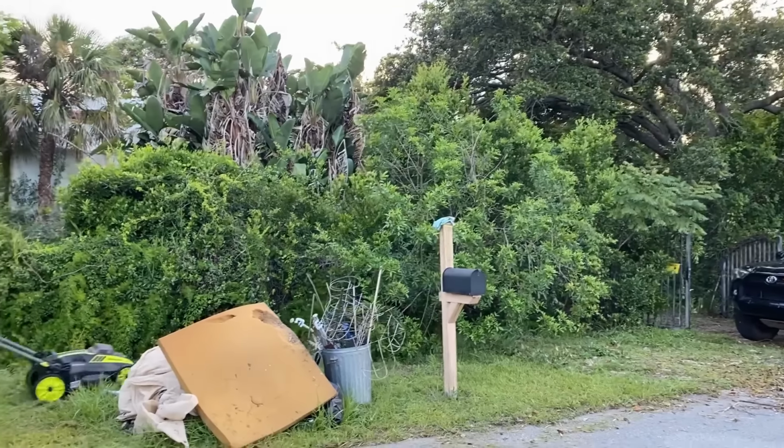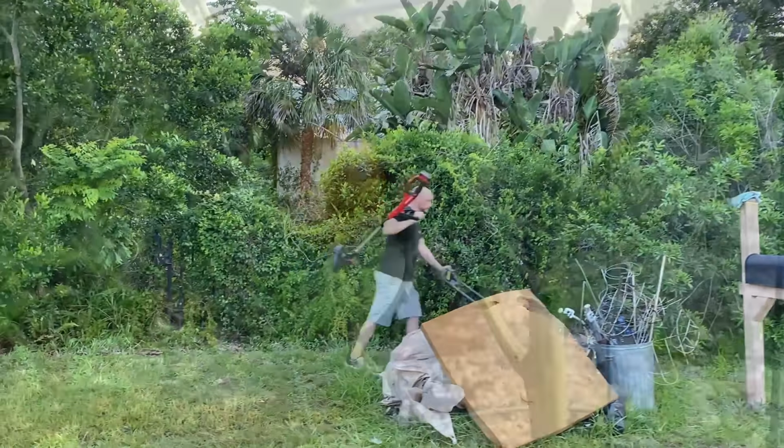But we did get a couple plants as a housewarming gift that we have growing. So we have a tomato and a cucumber that are doing really well, and we're looking forward to having a bigger garden as soon as we can.